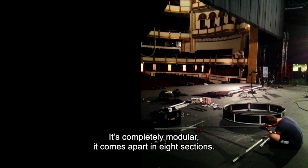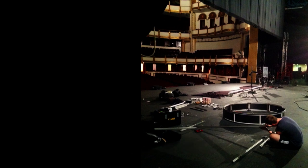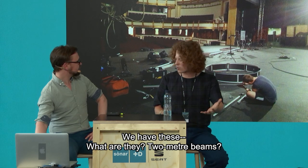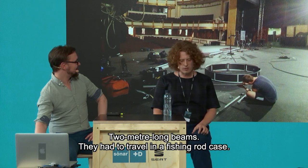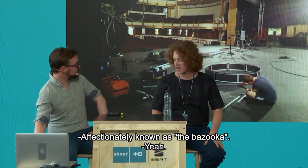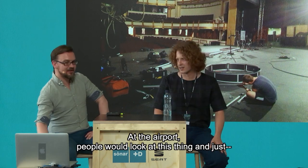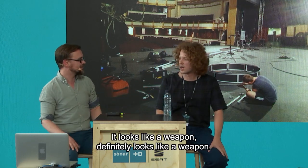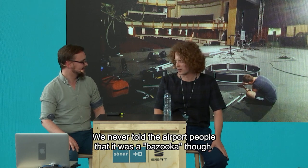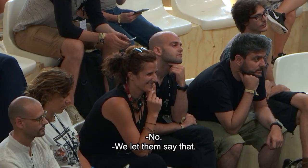Worth saying, now it's made, it's completely modular. It comes apart in 8 sections. These all break down. This goes in one hole for the whole thing. We have these 2-meter long beams. They have to travel in a fishing rod case, which is affectionately known as the bazooka, because the airport people would always look at it and think it looks like a weapon. It definitely looks like a weapon. We never told airport people it was a bazooka, though. No, we let them say that.